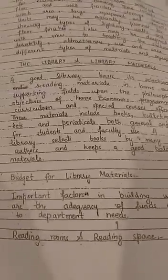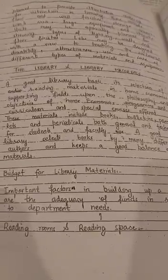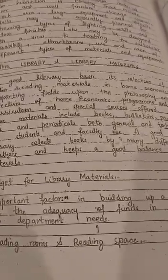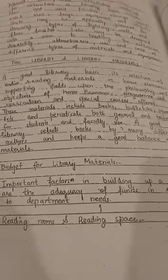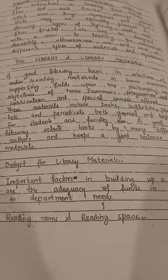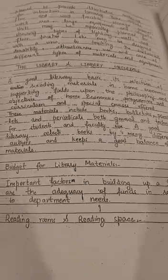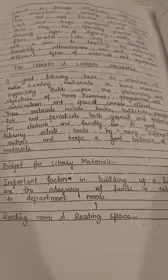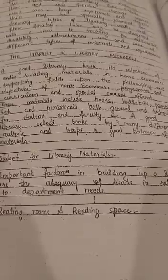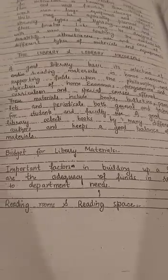And the second and the most important thing is the library. Keep this thing in mind, that library is always the reflection of your institution. So library is the major thing, and a good library is the basis of that institution. So it should have all the reading materials related to the home economics program which is being offered, and all the periodicals and every booklet and bulletin, book, pamphlet and everything should be there.